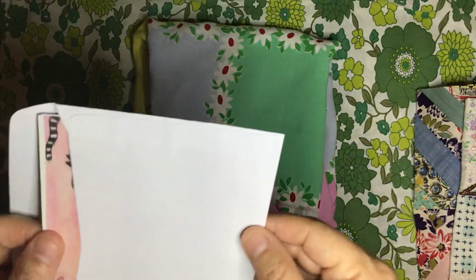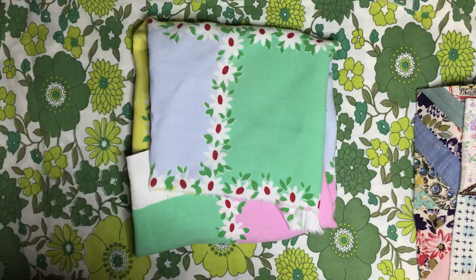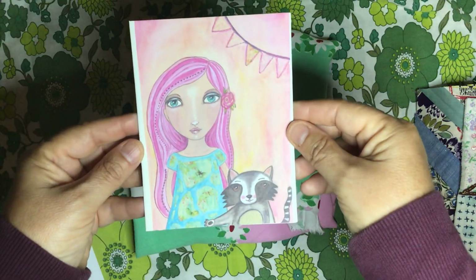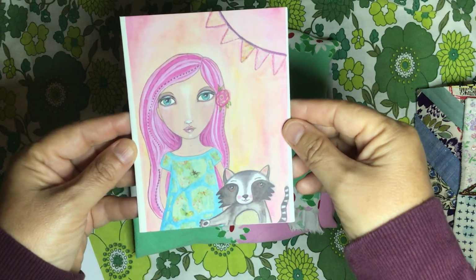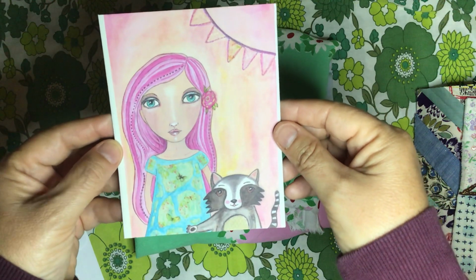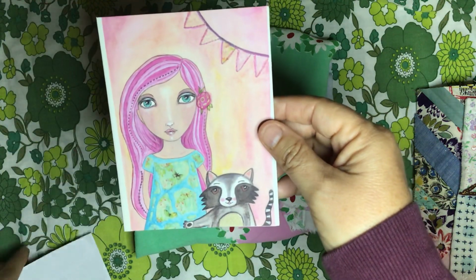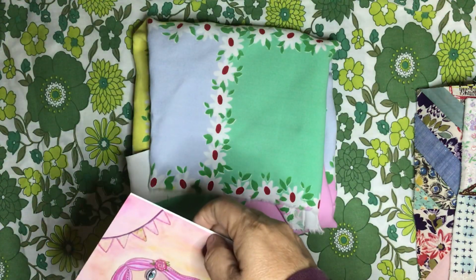So again, I'm going to show you the front of this card. This one is from Susanna Easdale. That's Susanna's artwork. That's amazing. I wish I could paint and draw like that. It's so pretty. I love the eyes. They're fantastic. So thank you so much to Melanie.